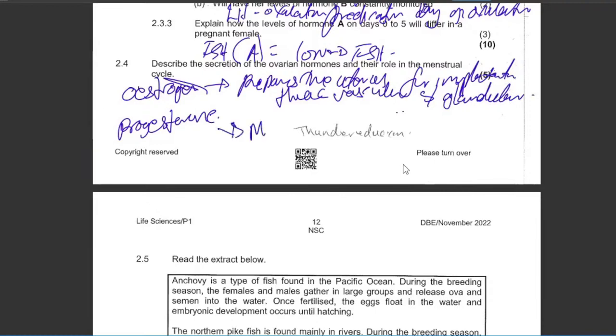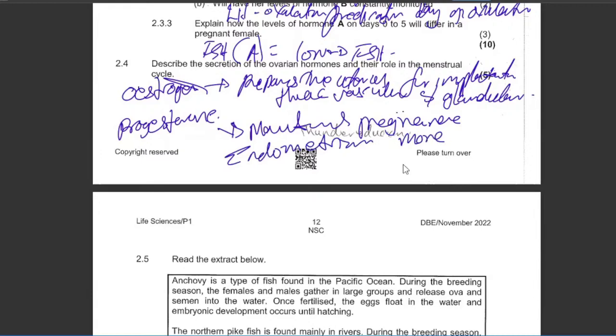What about progesterone? It maintains pregnancy. How? By making the endometrium more thick, more vascular, and more granular. You need to see the words more thick, more vascular, and more granular. So basically, that's what they want.